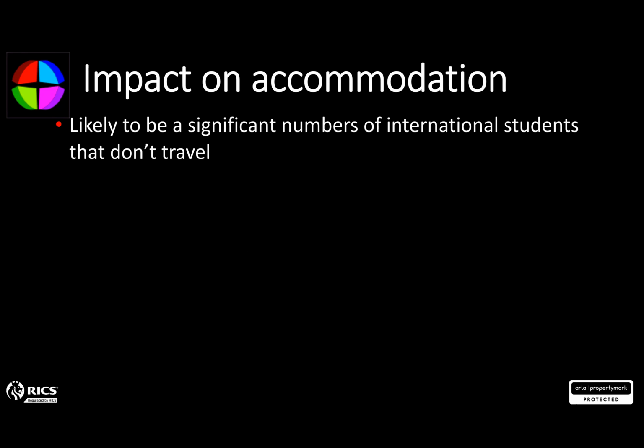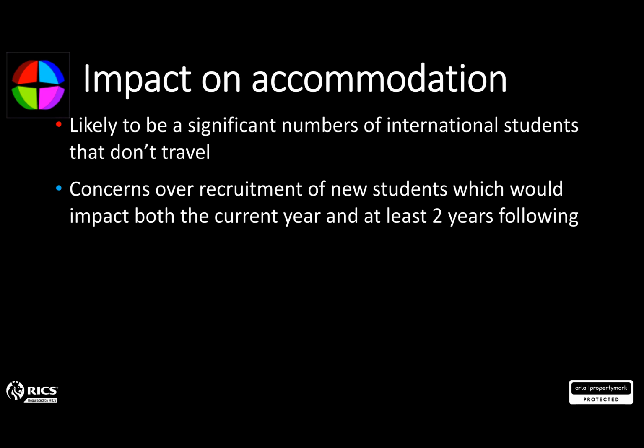Okay, so when we look at some of that in terms of the accommodation, we feel that there's likely to be, well, we know there's going to be significant numbers of international students that don't travel. There are some concerns over the recruitment of new students, which if it happens, would impact not only the current year, but the next 2 years following.